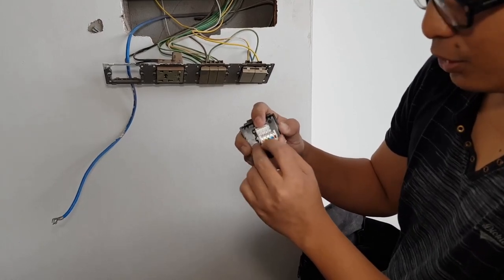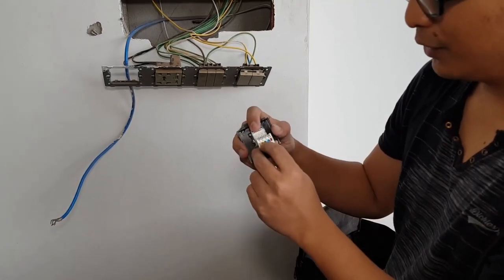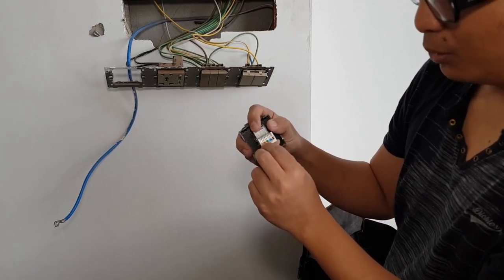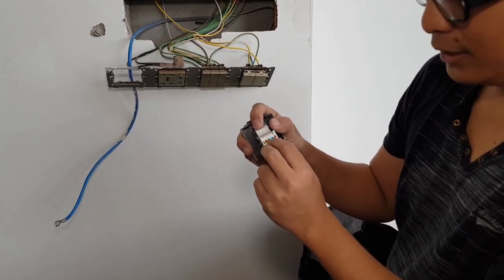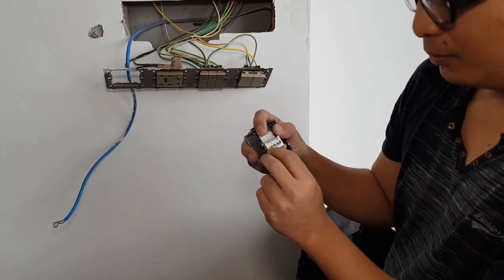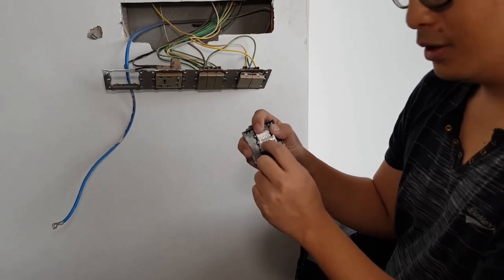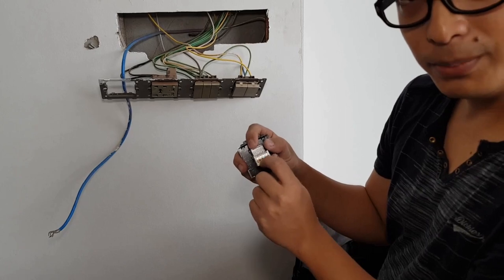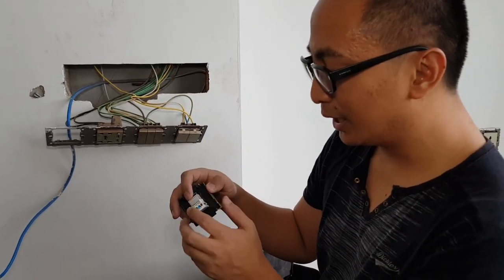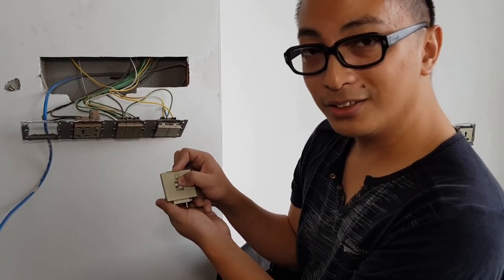Now, makikita nyo, yung color combination niya, hindi yung parang sa RJ45 na white-orange, orange, white-green, blue, white-blue. Makikita nyo dito, nauna yung white-orange, orange, white-green, green, white-blue, blue, white-brown, brown. Okay? So, bakit ganun? Diba, dapat sundan natin yung B standard, pero dito parang hindi sinusunod. Well, actually, naka-B standard pa rin to. It's just that yung internal circuitry na ng keystone jack natin ang bahalang mag-convert nun into the proper pinning ng RJ45 natin for the B standard.